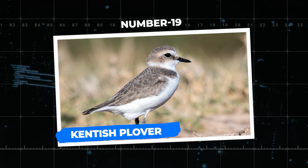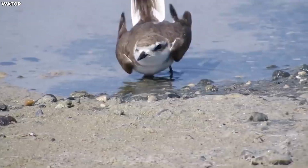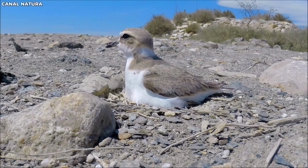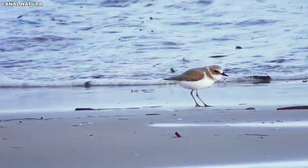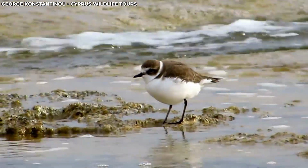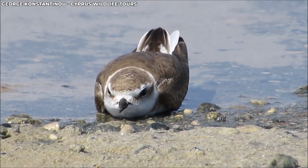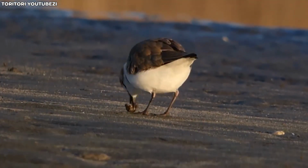Number 19. Kentish Plover. Even though Kentish plovers are small, about the size of a sparrow, and weighing only 40 grams, they have some clever ways to protect themselves and their young from predators. First off, they're experts at camouflage. Their sandy-colored plumage helps them blend perfectly with their beach surroundings, making it harder for predators to spot them.